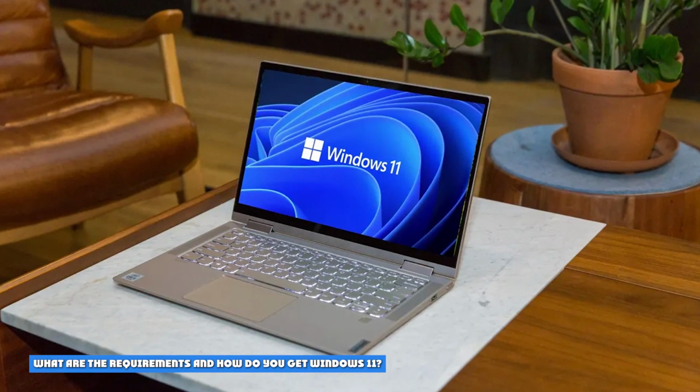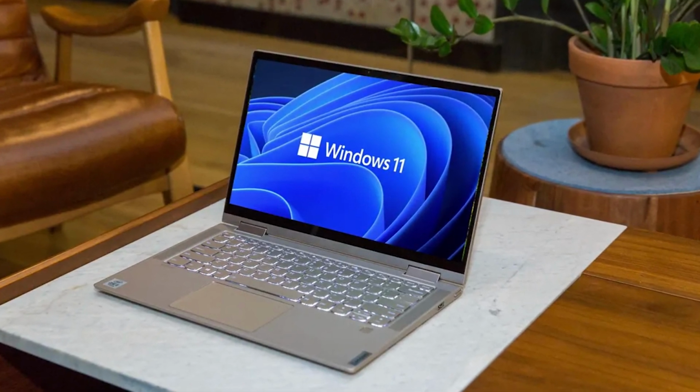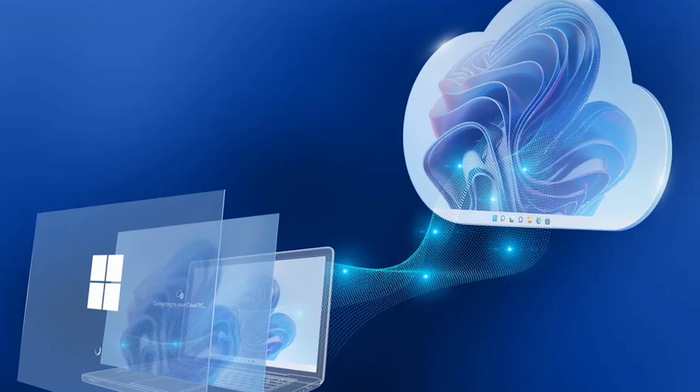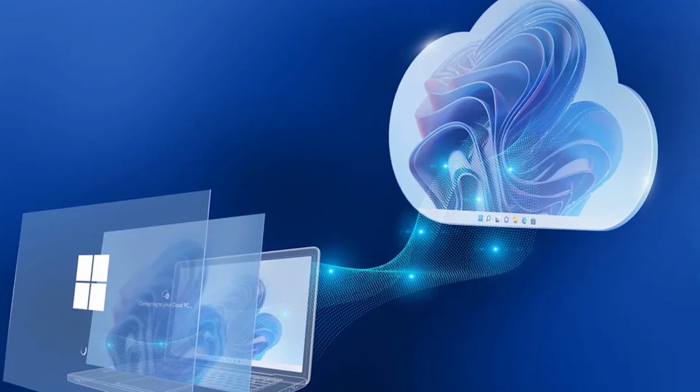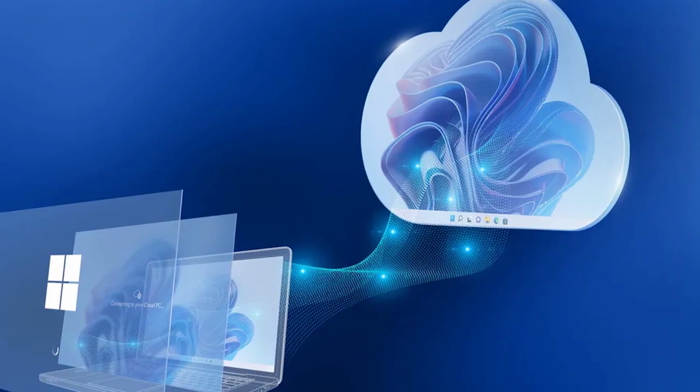What are the requirements and how do you get Windows 11? Windows 11 is available for free for Windows 10 systems on a rolling basis, based on validated hardware configurations. At this point, the rollout is complete, and the new OS is an option for all PCs that meet the requirements.